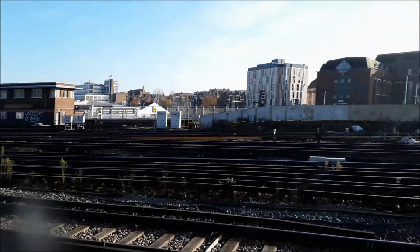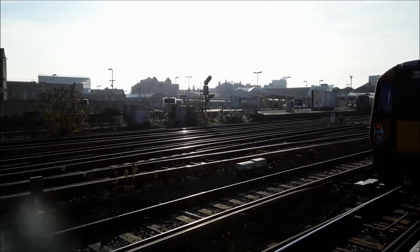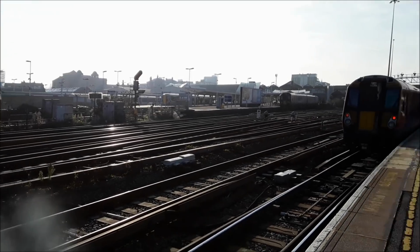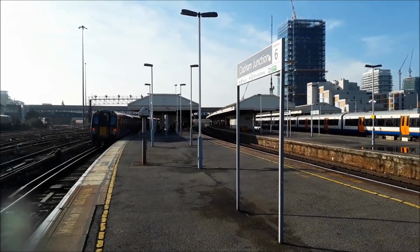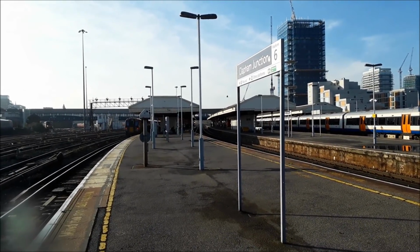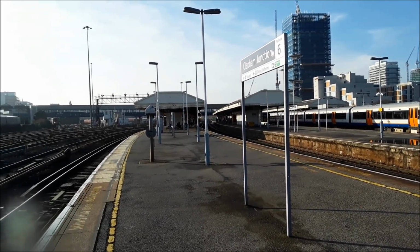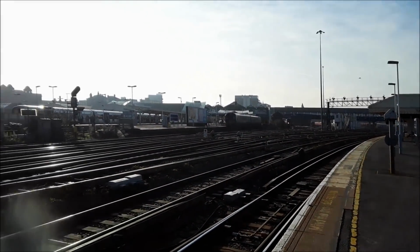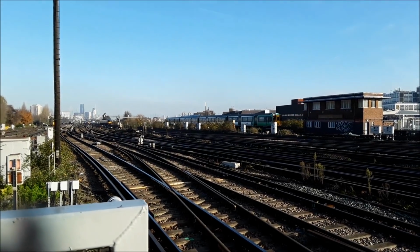Right, so let's do an about turn and see what we have going on. There's a 377 and a 455 there as the 458 combo is departing. We have something down there turning up. I can see the body shell of a train turning up. I'm going to say a 455. I'm right in saying a 455. There we go. Jolly good. There's another shuffle with a particular unit there. Right, so there goes the 455 from Southern, bound for London Victoria.